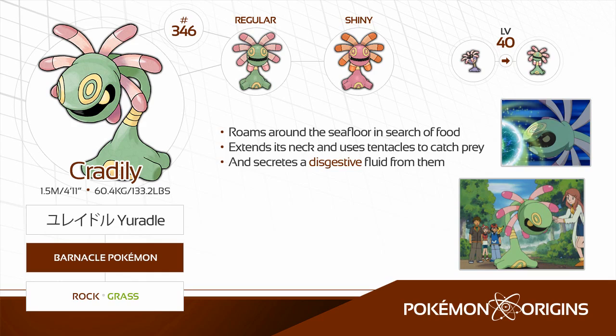But Cradily certainly can. I guess this digestive fluid weakens the prey and subdues them, so as to allow for easy eating, almost. Cradily also makes its nest in shallow waters rather than deep waters, and it can be seen on beaches at low tide. So, just get out to the beach, have a nice sunbathe, and when low tide comes, Cradily is just walking about with its tentacles squirting out fluid. Lovely. But yeah, that's it for Cradily's Pokédex entries.